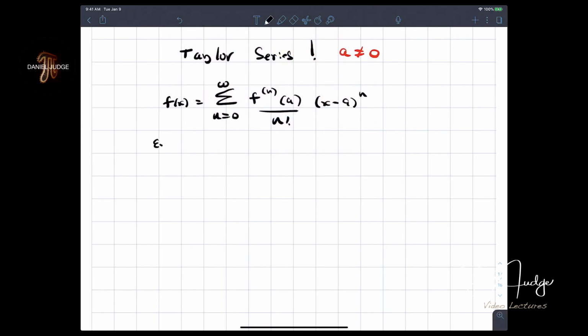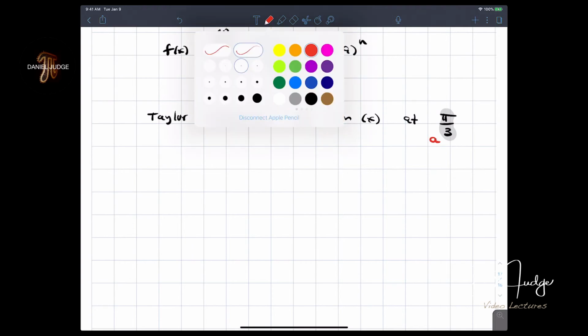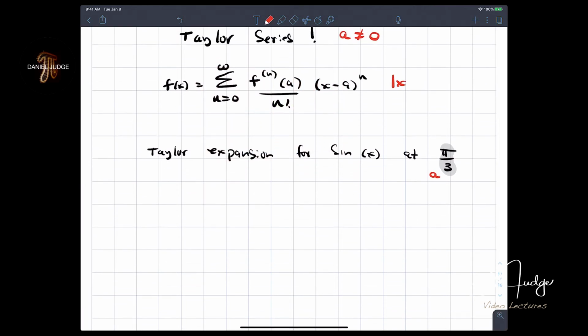We'll write it down. The Taylor expansion for sine at pi over 3. This is no longer at 0. So this is the a value, ladies and gentlemen. So it's going to be around this value here, right? And we forgot to say here that this is going to be for the absolute value of x minus a less than r. So you want that Taylor series expansion for sine around pi over 3.